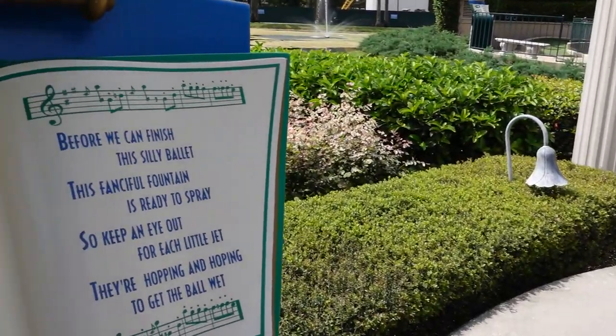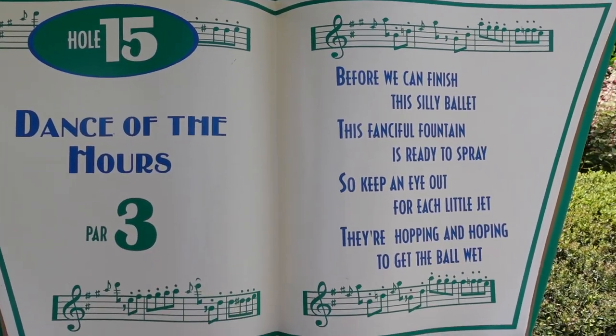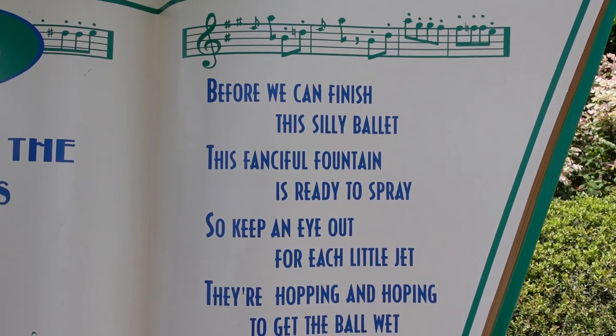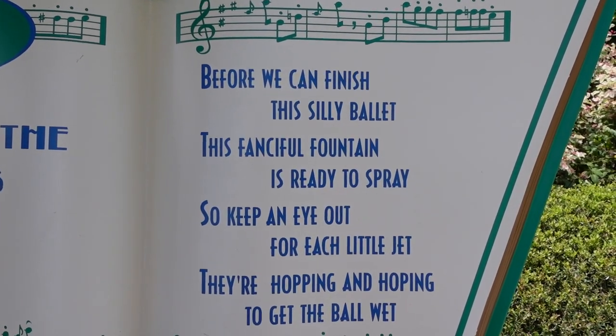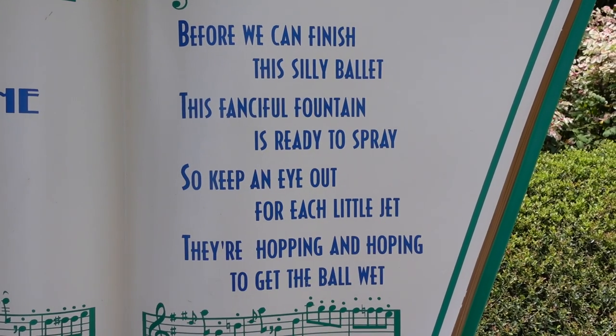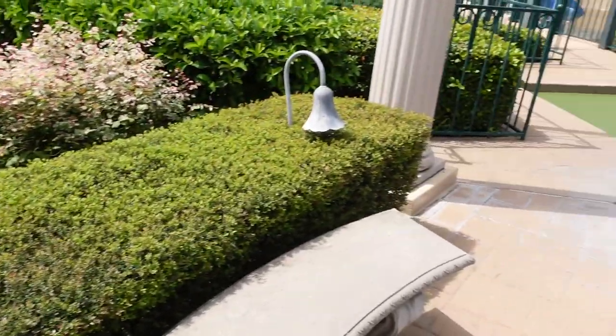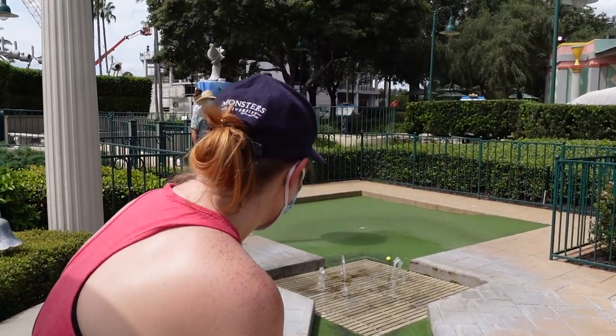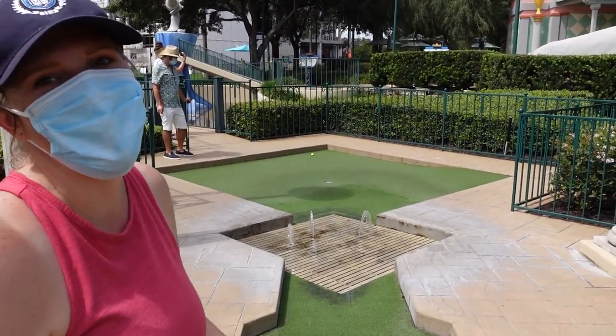All right, so we're on hole 15. We're still on the Dance of the Hours, par three. Before we can finish this silly ballet, this fanciful fountain is ready to spray, so keep an eye out for each little jet. They're hopping and hoping to get the ball wet. So I guess if you get the ball wet, that makes it harder to get it in the hole? Just a few more. Ooh. I keep hitting it way too hard.